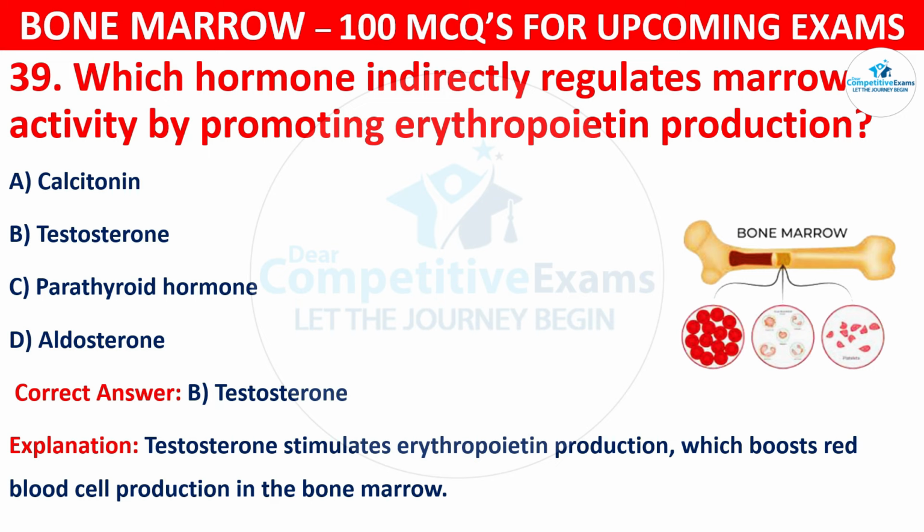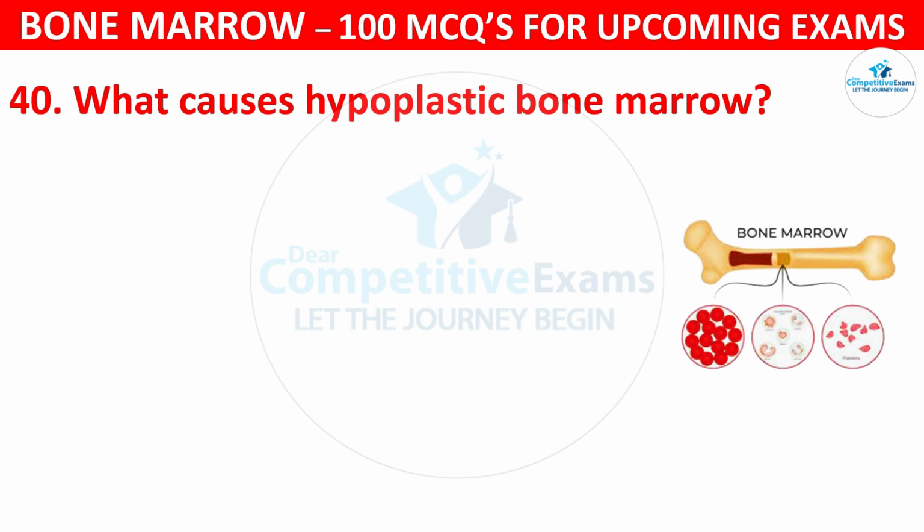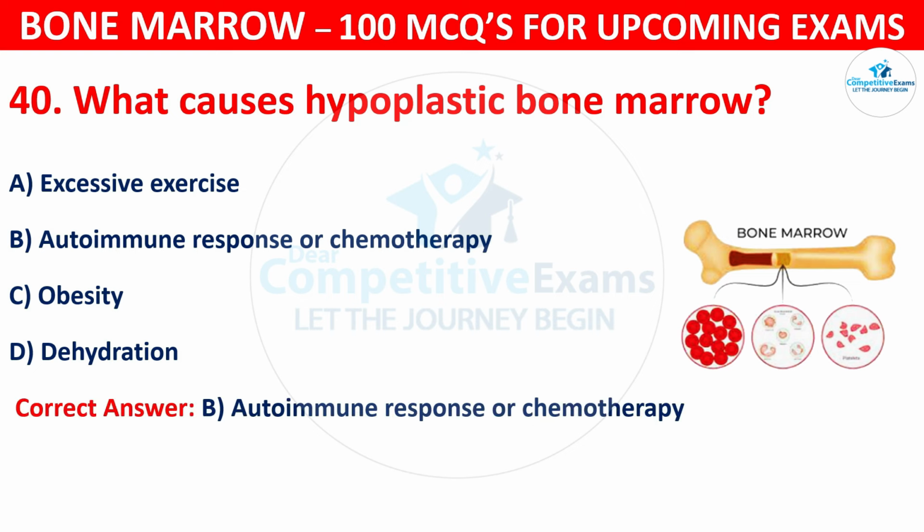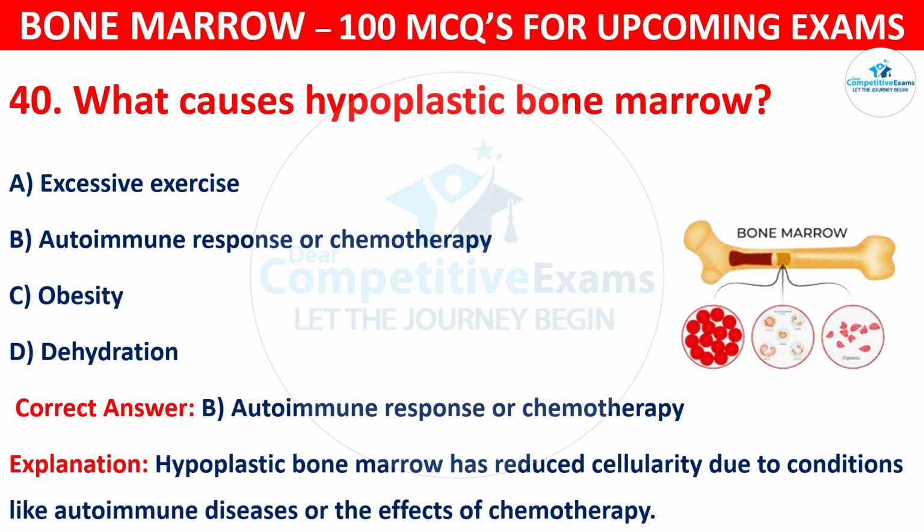Question number 40. What causes hypoplastic bone marrow? Your options are excessive exercise, autoimmune response or chemotherapy, obesity, or dehydration. The correct answer is B, that is autoimmune response or chemotherapy. Hypoplastic bone marrow has reduced cellularity due to conditions like autoimmune disease or the effects of chemotherapy.